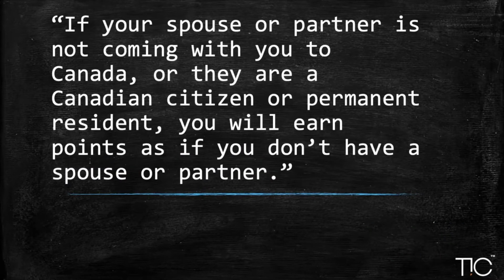In case your spouse or partner is not coming along with you to Canada, or they are already Canadian citizens or permanent resident holders, in that case your profile will be assessed as a single individual and not as a married couple.